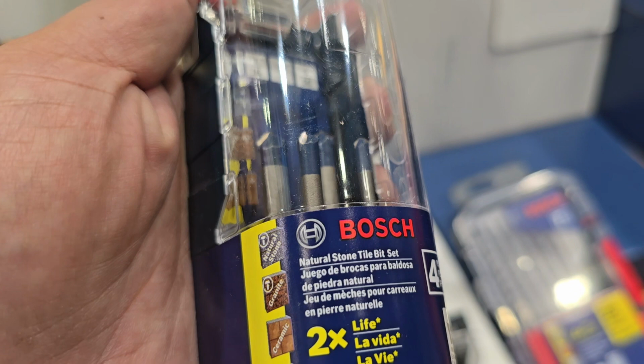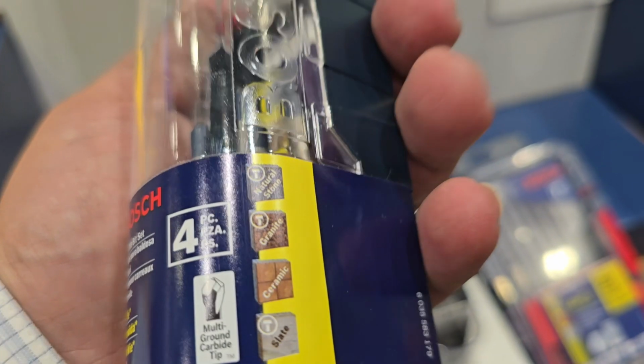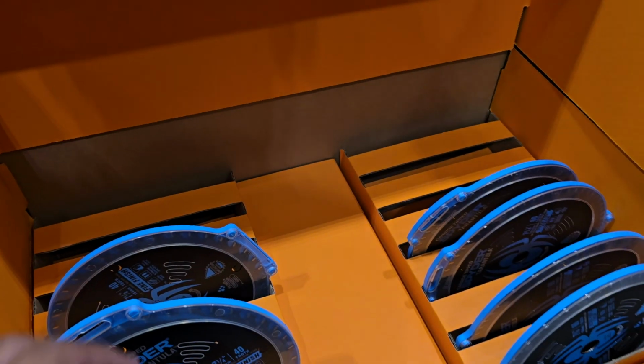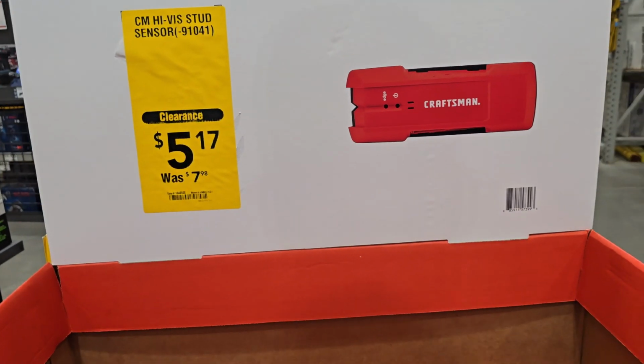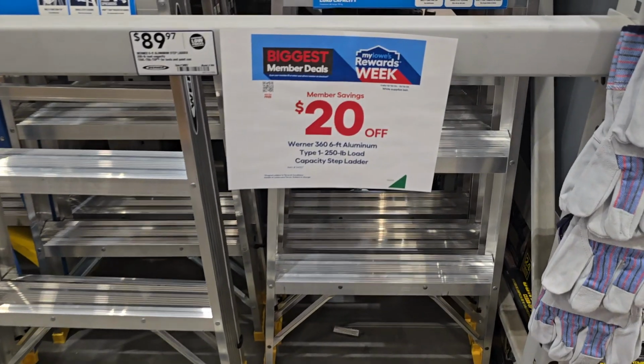If you guys got to drill into tile or just sensitive material that's going to be breaking, these are great bits to have for a handyman or somebody that just does flooring. You got a 40-tooth blade. That's it right there. Tarantula, spider, carbide. $5.17, down from $7.98. It's in clearance. Laser level or stud sensor. Not a laser level, it's a stud sensor.